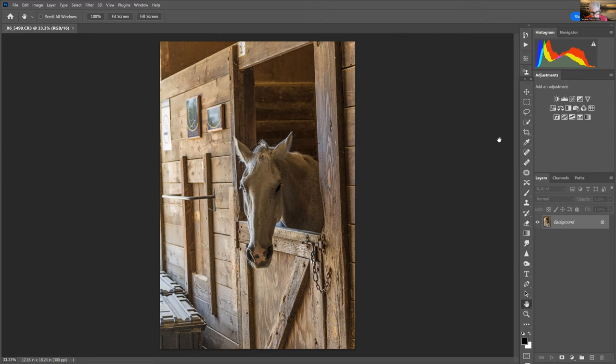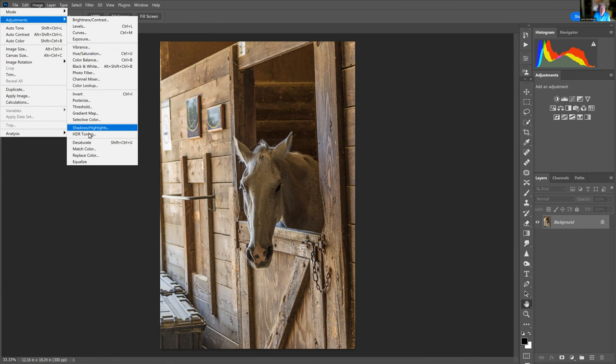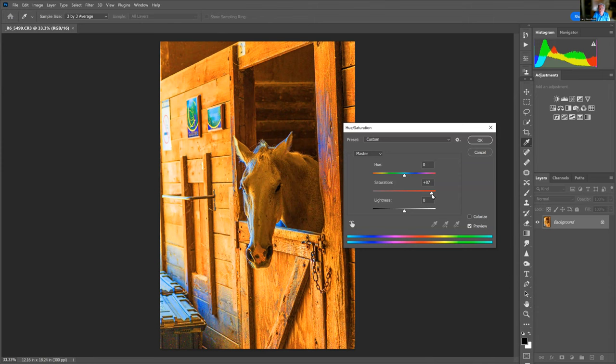Okay, so now we have to talk about layers. A lot of people are used to coming up here and going under Image, Adjustments, and then doing all their work right here. So let's do, just for kicks, a Hue/Saturation. Then they make a Hue/Saturation, and I'll just goof this up like this and hit okay.